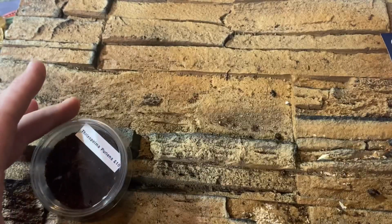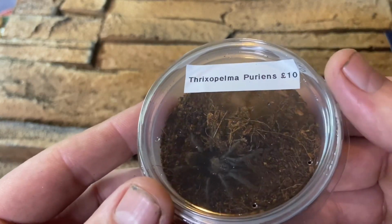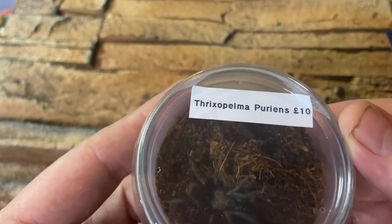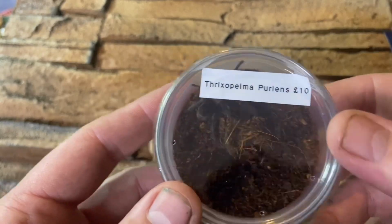And then we also went and got a Thrixopelma pyrenees. Dead cheap. You don't see these in the hobby very often. And when these come up at a tenner, I was like, oh, we're definitely going to get one of those.